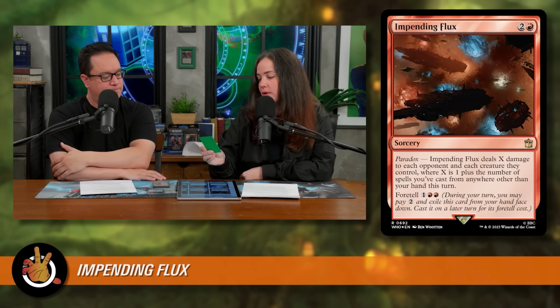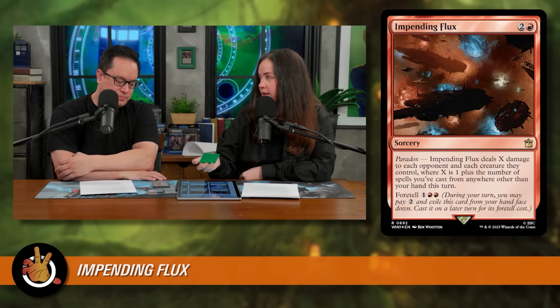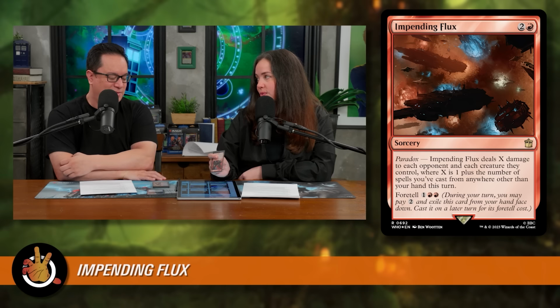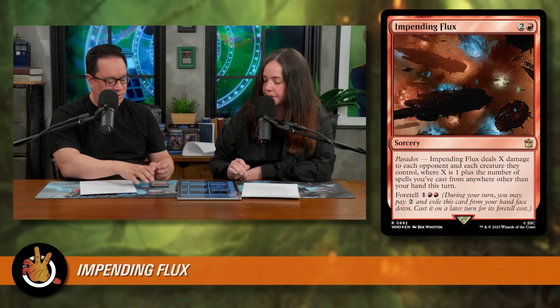If you cast this from Foretell, like you Foretell it on 2, you cast it for 3, it deals 2 damage to each creature and opponent. Also pretty below rate. Yeah, you paid 5 for that. So you really need to put work into making this card a full board wipe. You have to cast a whole bunch more spells before you knock it off Foretell.